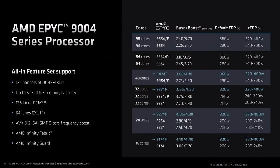Now we can see the list of initial SKUs for the AMD EPYC 9004 product family. What you'll see here is that they are grouped by core counts, anywhere from 2 to 3 SKUs at a certain core count. What's really important for SQL Server is that you want to pick the right SKU at a given core count, the best SKU for SQL Server. That usually means it has a higher base clock speed and a higher boost clock speed. Often it means it has a larger L3 cache and a higher default total design power, TDP. So that's what you're looking for.